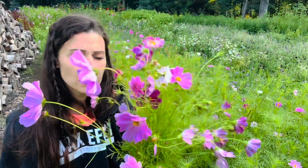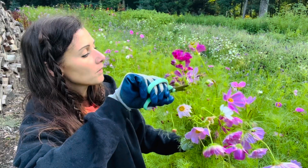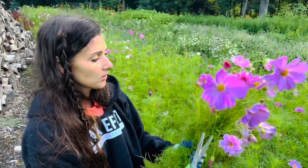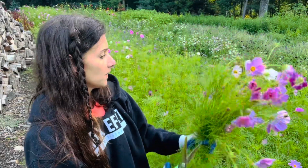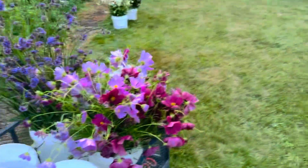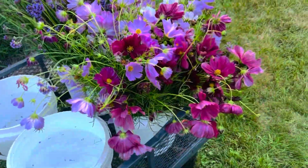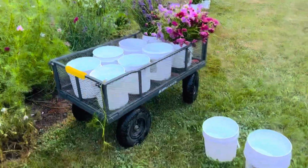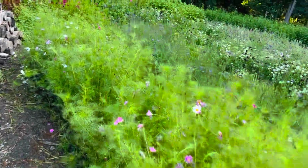Cosmos are new to me this year. This is our first year growing them. The main reason we grew cosmos this year is for Mary, because she loves them. Last year she said, "Do you have cosmos?" And I said, "No, but we could try it." So that's why we did cosmos this year, specifically for her. So far we got her that bucket of verbena, cosmos, and those 2 scabs over there. So we got 4. I got 8 more to go. Next we're going to do the celosia.